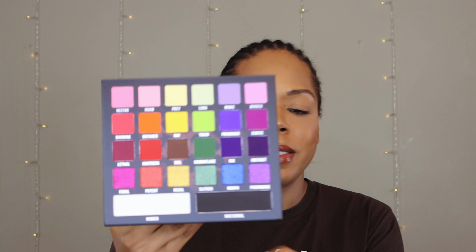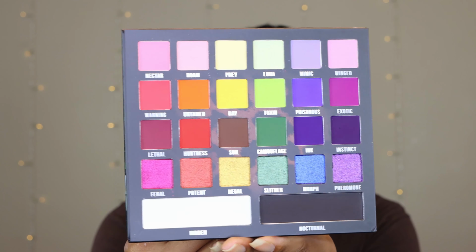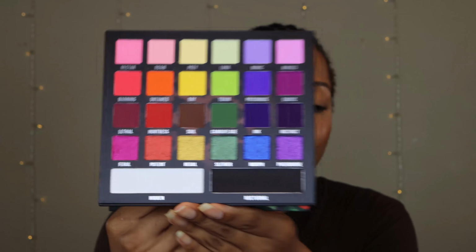Honey, a lot of companies try to do rainbow palettes, but it seems like, for me, Viseart and Blend Bunny, they've changed the game. Viseart tends to do either all matte or all shimmers, so I prefer them with all mattes. But when it comes to the mixed palettes, sis, look at that color story. Transition, crease, outer V, and lid shades for every color. And then if you want to lighten or darken anything, you got these huge pans of black and white at the bottom. I can't wait to get into it.